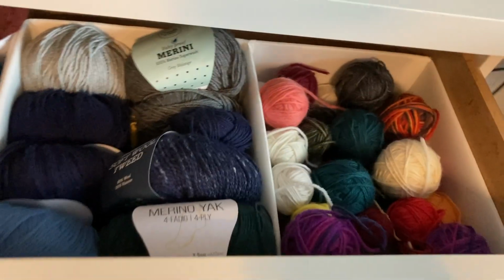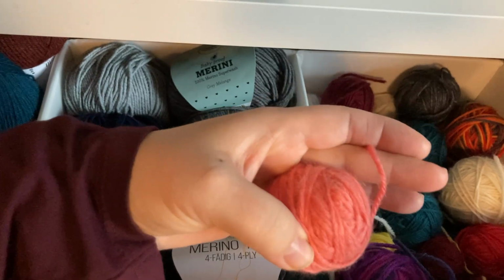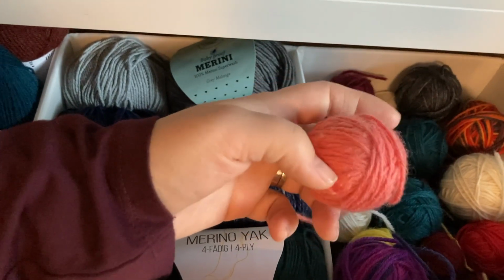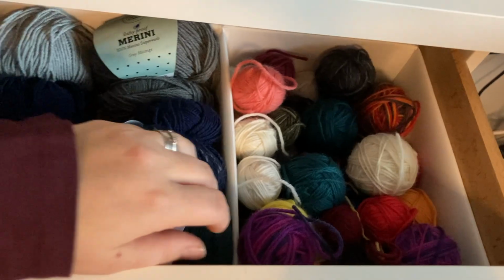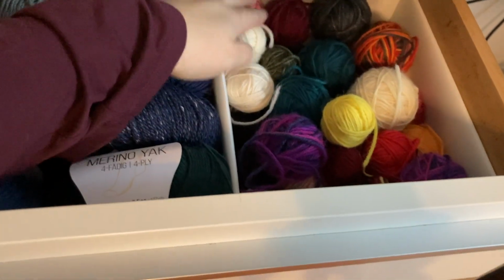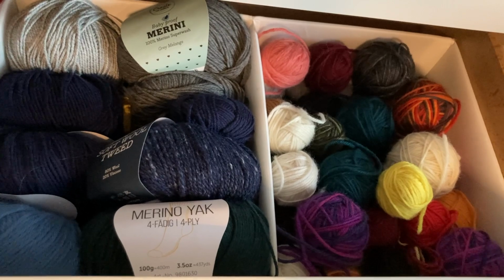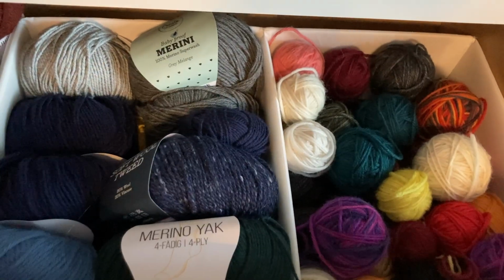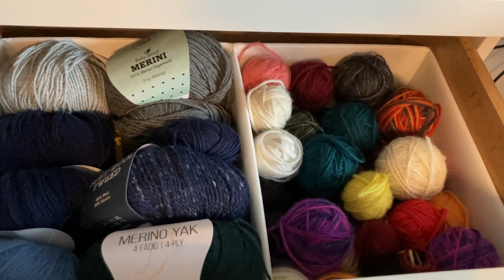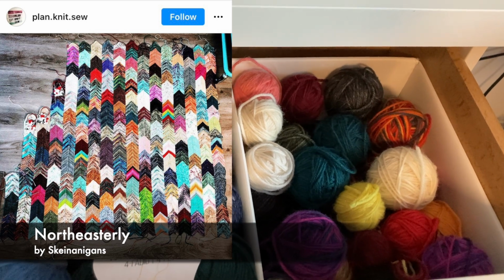These are my leftover balls from Novita 7 veljestä. And those are those Finnish Aran weight or DK weight woolly sock yarn. It's 75% wool and 25% polyamide, and that's where I started my knitting career, using all those thicker sock yarns. I still have quite a few little nuggets left, and I have been thinking of making a northeasternly blanket. I will insert a picture of that on the screen now.